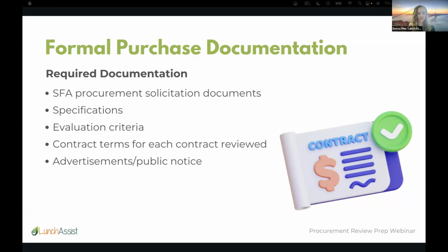Right. Yeah, and a lot of questions I've gotten about the public notice is like, well, we put it on our website. That's public. But that's not California law. So you have to still put it in the newspaper officially for it to count in this case. So watch out for that.